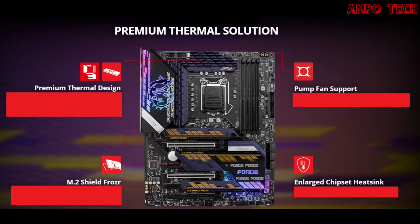This motherboard has a premium thermal solution: premium thermal design, M.2 Shield Frozr, pump fan support, and an enlarged chipset heatsink. The premium thermal design includes a heavy-plated MOSFET heatsink with heat pipe, high-quality 7W/mK MOSFET thermal pads and extra choke thermal pads, to ensure all cores run at high performance.